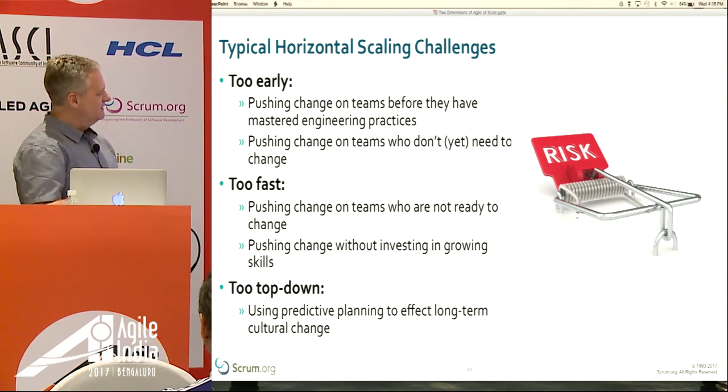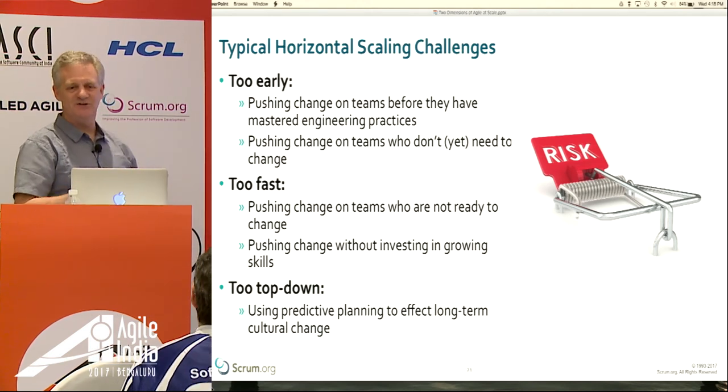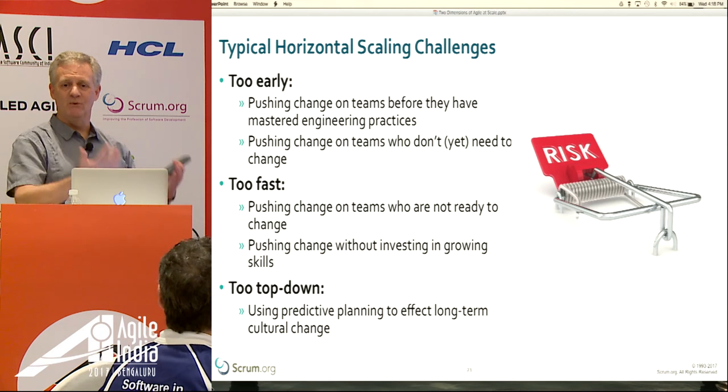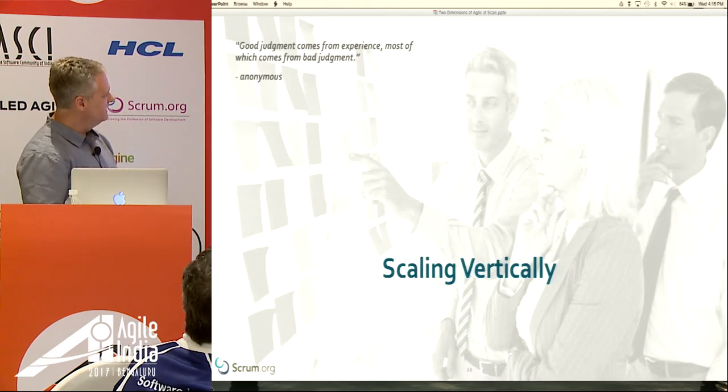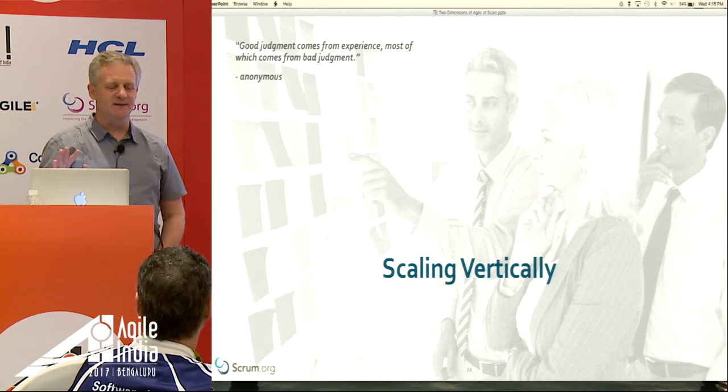So we have to inspect and adapt in everything, not just product delivery, but our whole way of approaching change. So that's scaling horizontally. I hope that gave you some ideas, some of the practices.